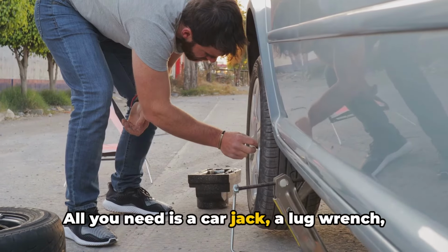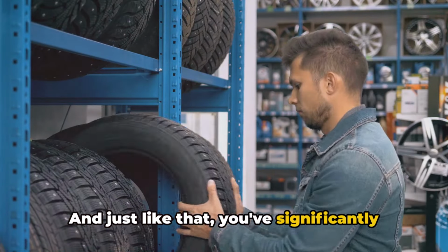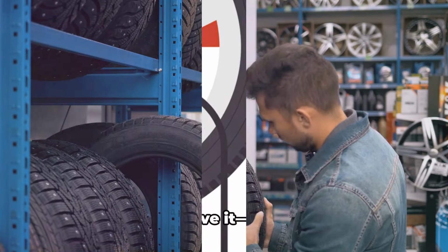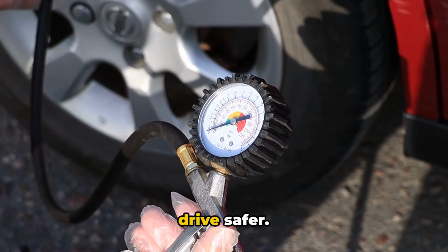All you need is a car jack, a lug wrench, and a bit of elbow grease. And just like that, you've significantly extended the life of your tires. So there you have it, 5 genius DIY ideas that can help you save money and drive safer.